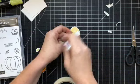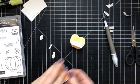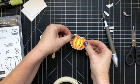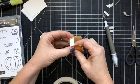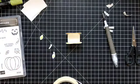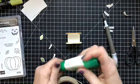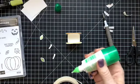Okay. I'll remove that one. And then see if I can line it up somewhat. All right, so there's that. And then I have some Tombow glue here that I just got all over my fingers.